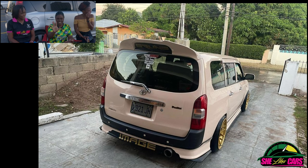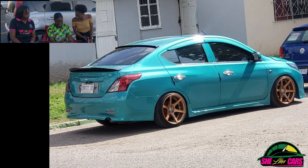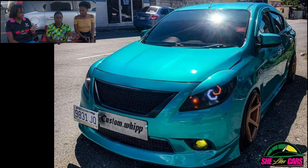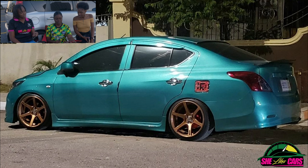Okay, but anyways, car hot. Okay, so here's the next one. Car D badge. Is that a Latio? Is that an Axio? I don't know what this is. Custom whip. Is there another picture? Yeah, there's another picture, but we're looking at this one here. I think it's not in terms of the back. Oh, it's an Aprilia. No, this is like a Lazio, girl. It's a hybrid.